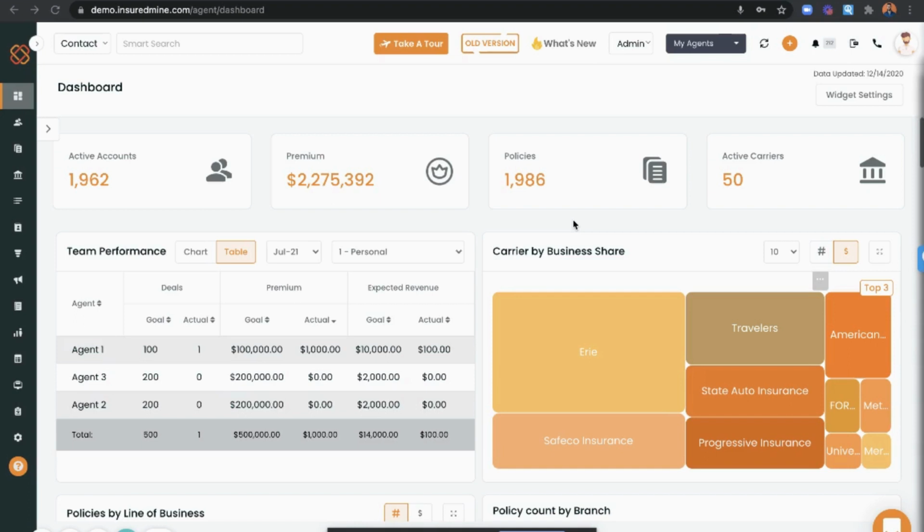My name is Tucker Hood. I'm head of sales here at InsuredMine. The goal of today is to share how other independent agencies are achieving the following: an increase of efficiency by 30%, revenue growth of up to 37%, and cost savings of 25%.